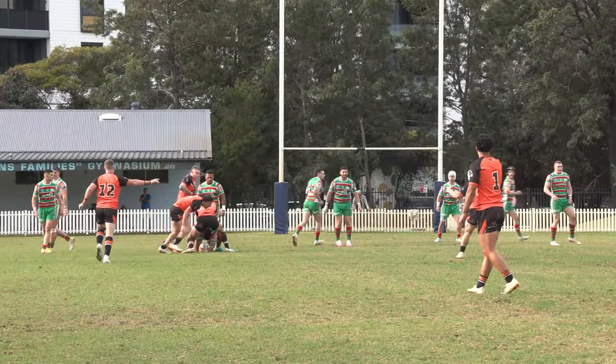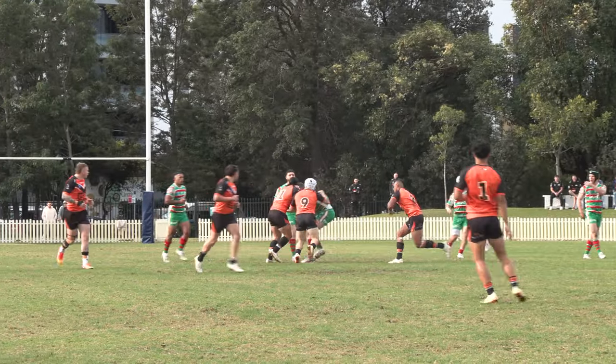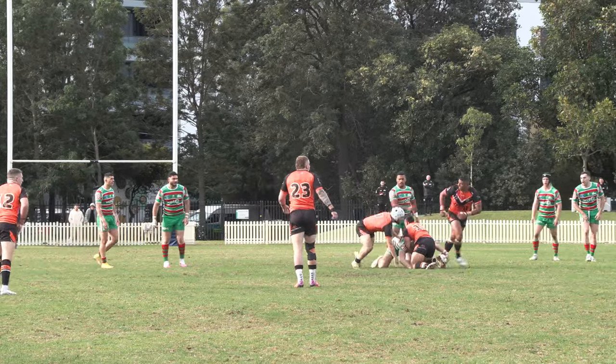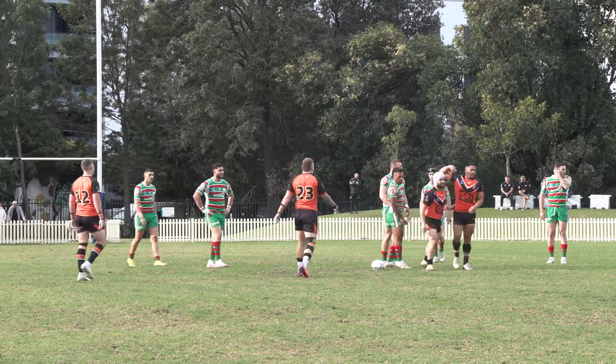So here we are at Mascot Oval for the Jersey Flegg clash between the Rabbitohs and the West Tigers, and there's a line break to start us off.